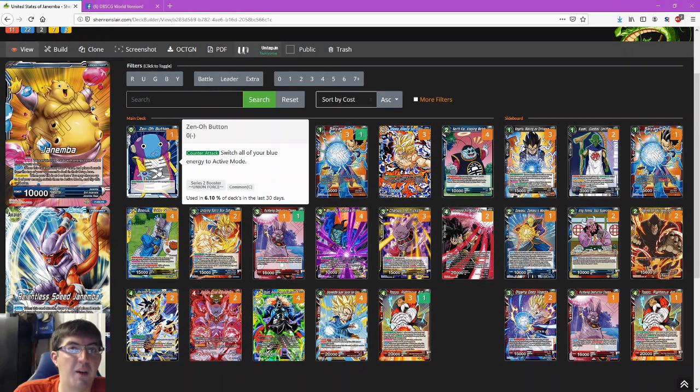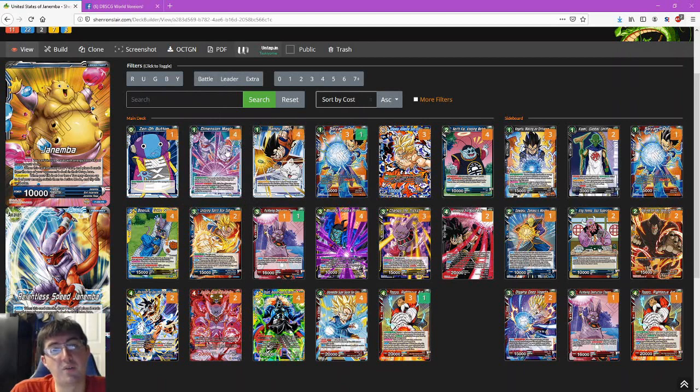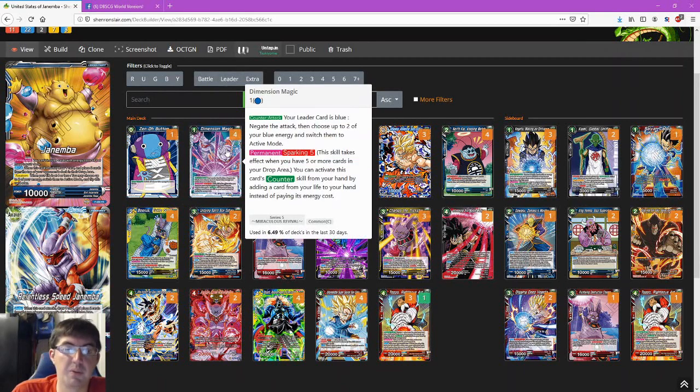So I felt that my data and math proved that it was worth it. And that's something you guys will hear a lot in this deck profile, is the data suggested it, so I stuck with it, and it paid off. 4-Dimension Magic, staple blue negate. It lets us extend plays defensively.